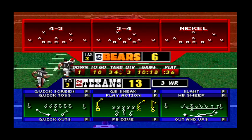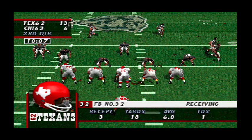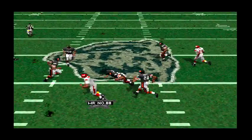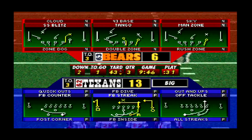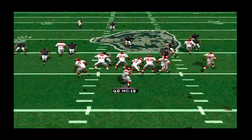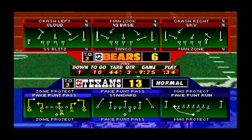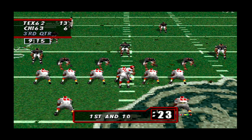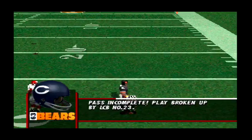Number 32 makes the catch for a gain of 16. Number 88 makes the catch for a gain of 9. Number 85 with a 13-yard gain on the pass. He was covered like a blanket. That one wasn't going anywhere.